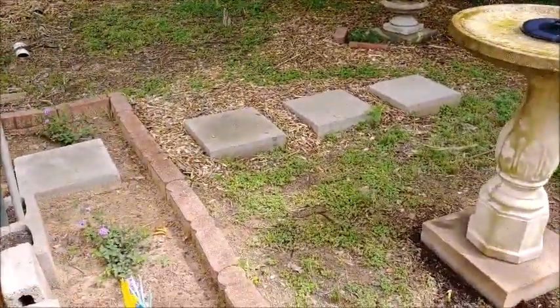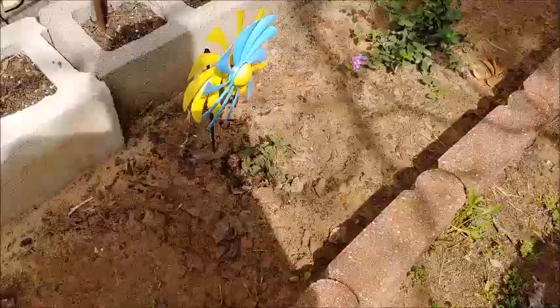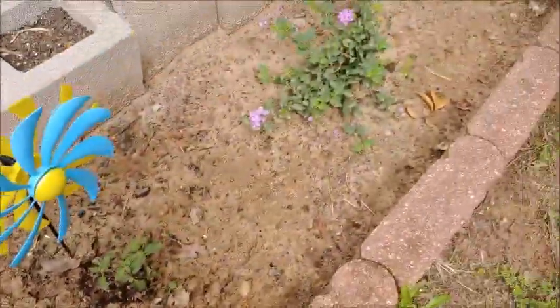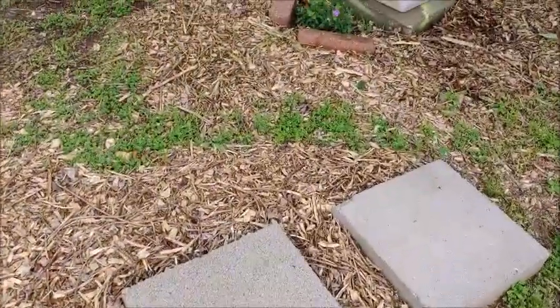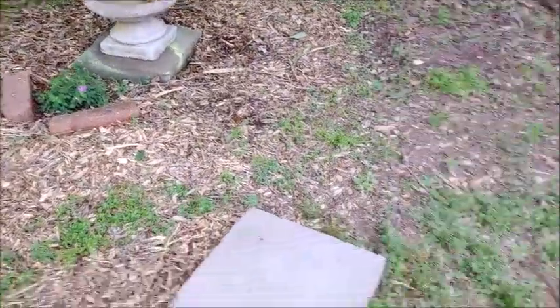Y'all had a little mole come through. And get this guy. That's why I put this little whirligig there. But he messed that one up. I don't know if it's going to live or not, but these are doing well. Yeah, these are doing great. And I have one right here. So it's doing well.